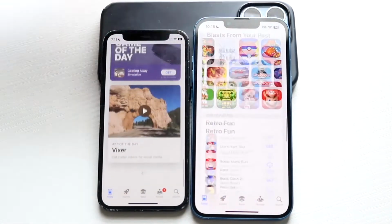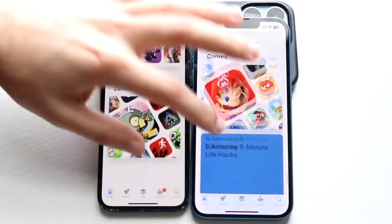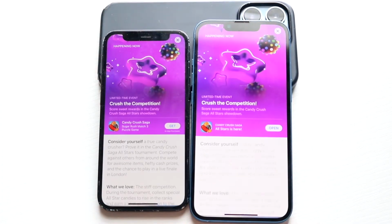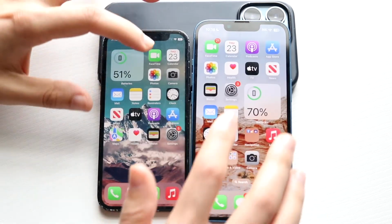Let's scroll through each one and see which one is faster or slower. And I think the iPhone 13 might be, actually, I don't know which one is faster there, to be honest. Let's go and swipe back out. And let's go click here. So both are very close, which I'm expecting because they're both very close in terms of release dates.